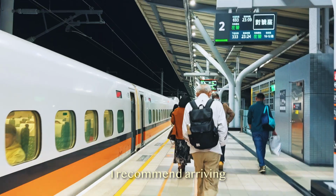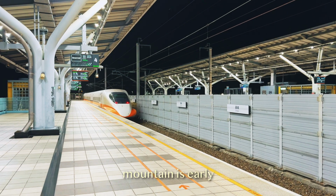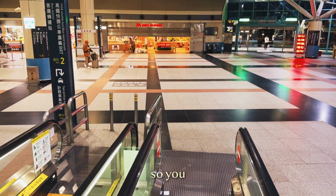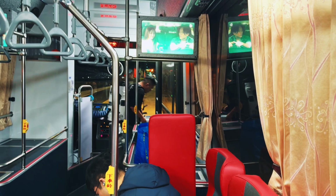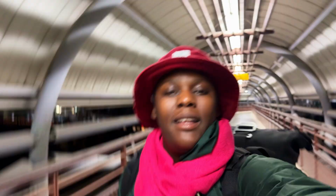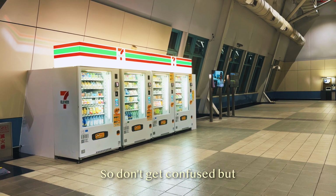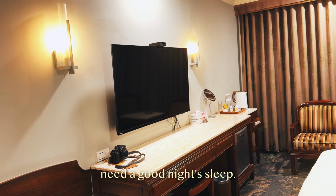I recommend arriving the evening before, as the train to Alishan Mountain is early in the morning. Also, the HSR in Xiahe is out of town, so you have to take a shuttle for about 20 minutes to the city center, and then transfer to the Alishan Express station, which is located in Xiahe Central Station. So don't get confused, but I will show you in a minute how it looks. But first things first, I need a good night's sleep.